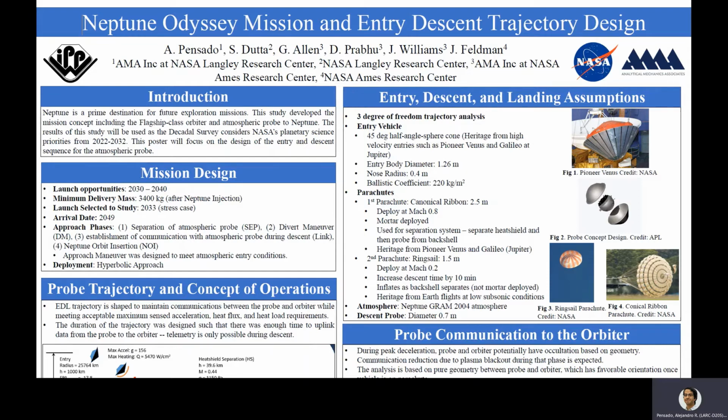For the mission design, this study looked at launch opportunities between 2030 to 2040, ultimately selecting a 2033 launch date with a 2049 arrival date. This case provided the minimum delivery mass.